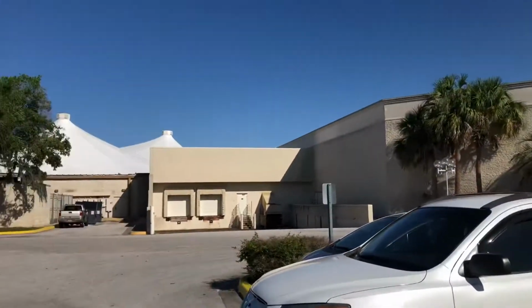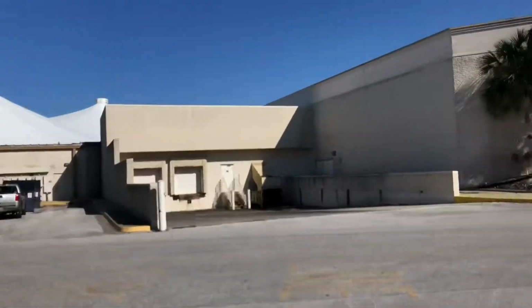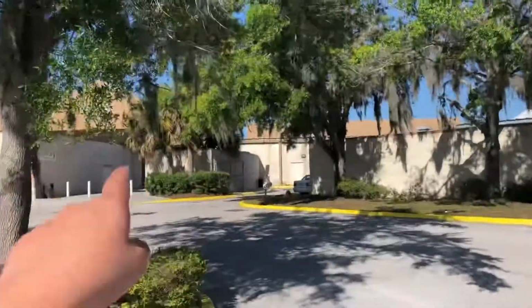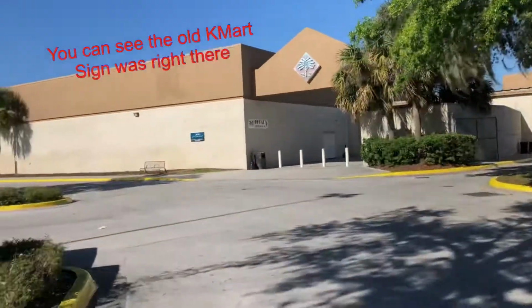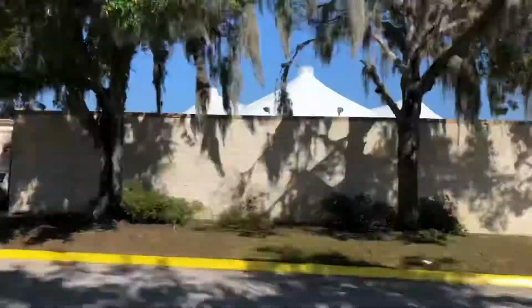Red Mall up in Crystal River. It's literally insane. The Belk. And last time I was up here, there was a lot more to this mall than there is now. And by a lot more, I mean there was a Kmart and a Rural King. Now there's just a Rural King. So we're gonna go try to low-key film in this mall, but I don't think we'll get much done.